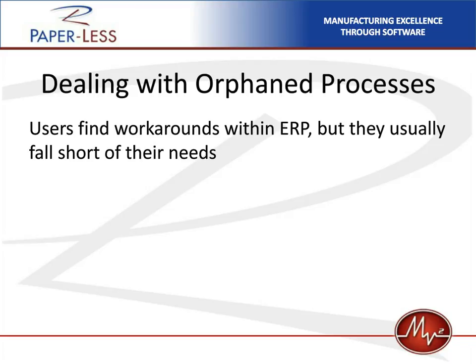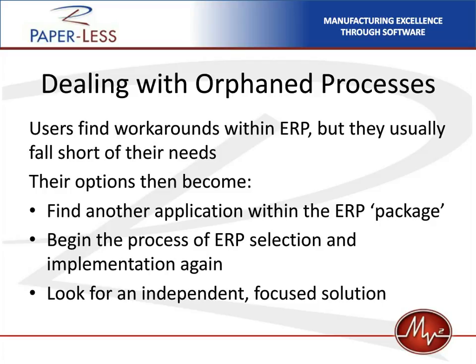And when a process is orphaned, and it can be any number of different processes, usually they try to find workarounds, and people are pretty resourceful, but that usually falls short of what they need. So what they're left with is you can find another application within the ERP package. Well, that's pretty unlikely, because rarely, if they don't have one good one, they're not going to have another one that will satisfy. Or you can begin the whole selection process and implementation all over again. That's not very likely, because that's a long, expensive process. So what do they do? They start looking for independent solutions to fit my problem, to fit my area.